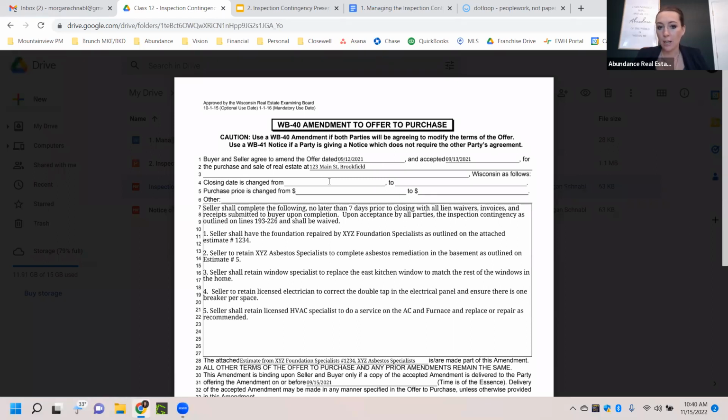Maybe we're not changing anything on closing date. Maybe we're not changing anything on purchase price. The reason these are here is that these are just the two most commonly changed items in an amendment. So they're there, but you do not need to put anything in the fields. Actually, don't put anything in the fields if you're not changing closing date or purchase price.